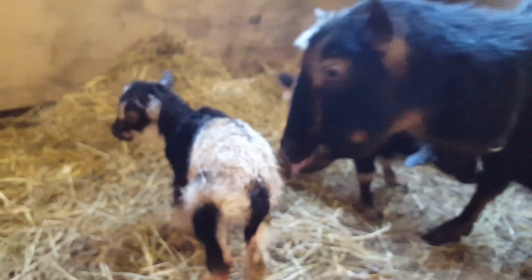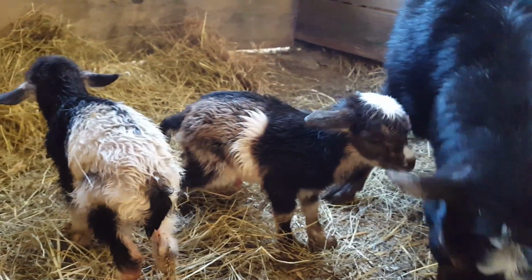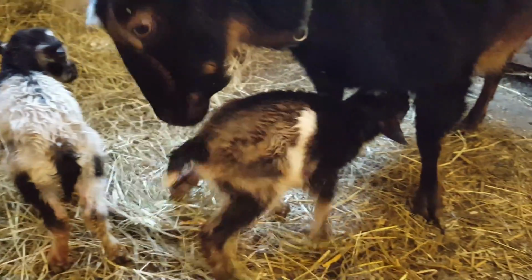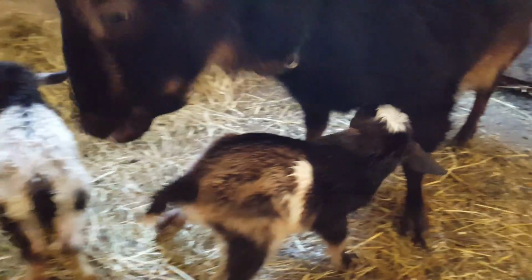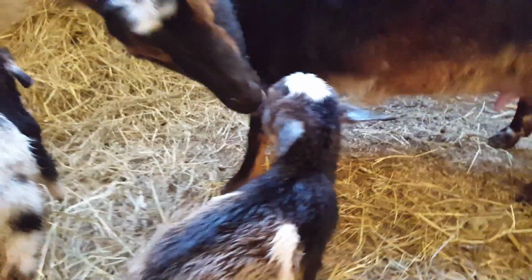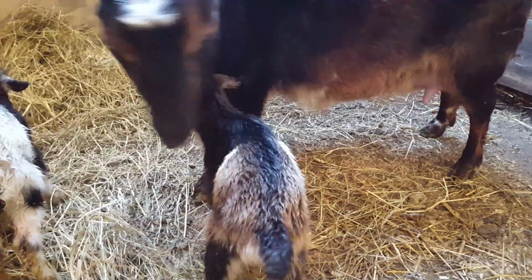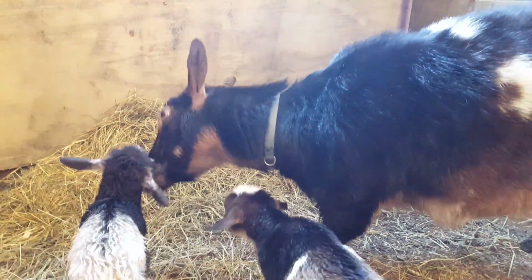It's about 20 degrees here in Michigan, so we're trying to keep the heat lamp on them and everything. And they wander over here right by the draft, so we may have to move them, but Mama does a good job of drying them up really quickly. It looks like so far we've had no issues. They've been finding the milk here. So I'm giving them a little. She'll start to nudge them back towards the milk, and they'll latch on. So she's been a good mama.